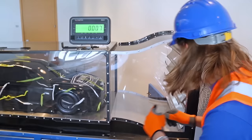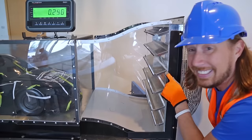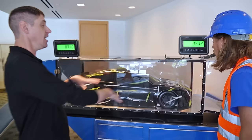Here it comes. We got our panels opening up. Oh, and look. The vent's open. You can see how the air is going through, and it's moving all of the ribbons. Oh, that's really cool. It is. So we have at the top different scales. The scales are showing how much air force is being put on each part of the car. This is showing how much air force is on the front. This one is showing how much air force is on the back.